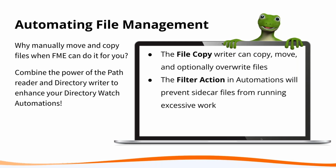And 2 tips to take away from this is that the file copy writer can both copy and move files, and you have a lot of extra parameters to configure the way you want it to behave with your files and folders. And the second tip is to make use of the filter action in your automations to pass through various events and messages so that you can actually control the behavior of files, especially when there are data formats that involve sidecar files like shapefiles. This way, you don't need to force your users to zip them up before submitting them, and you're just letting FME server do the work for them.